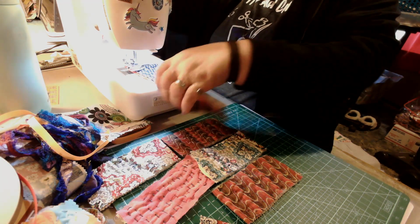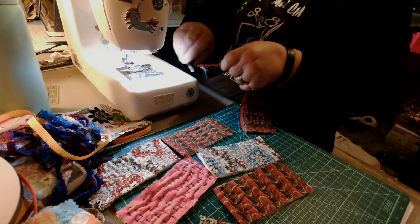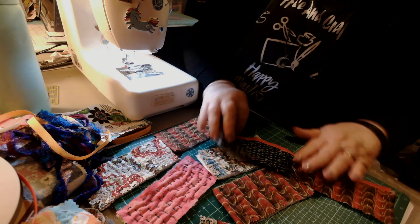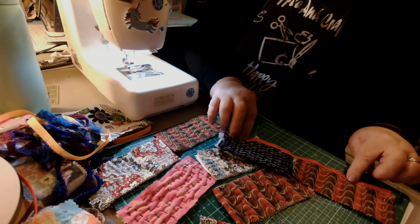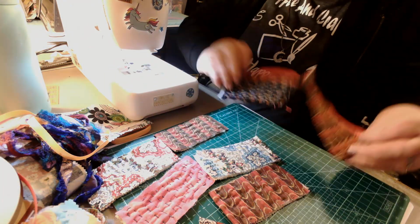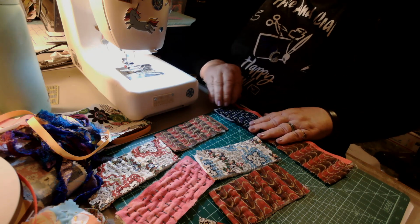Okay, now, what I've done so far, ladies and gentlemen, is I stitched that red ribbon along the edge of them two pieces, see? That's what I did. I ain't kidding you.